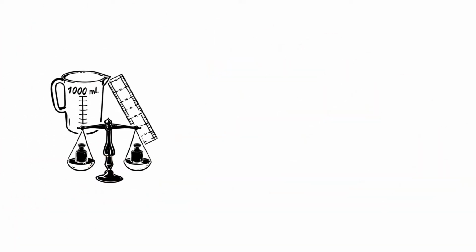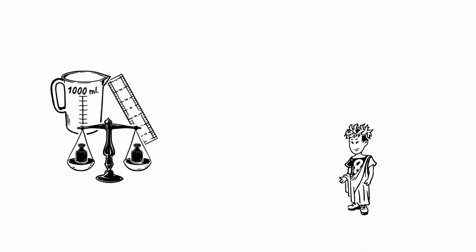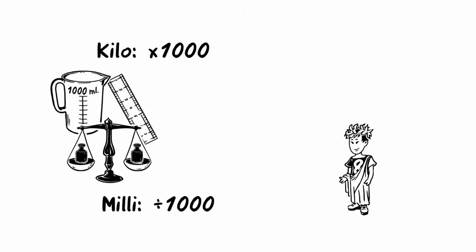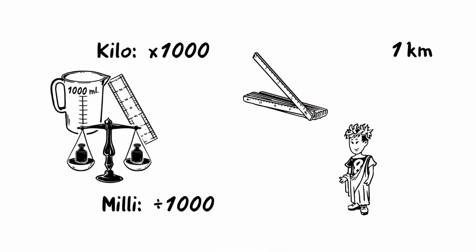The units are very easy to work with, as metric values multiply or divide by 10, 100, or 1,000. They are also named by using Latin prefixes. For instance, kilo is the basic unit multiplied by 1,000, while milli is the basic unit divided by the same. So 1,000 meters is 1 kilometer, and 1 meter divided by 1,000 is 1 millimeter.